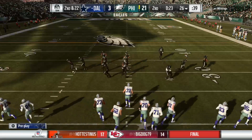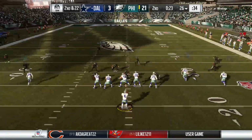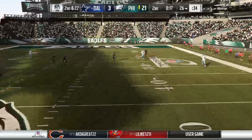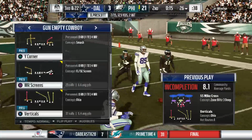Sacks a growing theme in this first half. This is 2nd and long. Here we go, 46. 26. From the shotgun, it's Prescott. He's going to float this one deep right side. And that is incomplete. Down to 15 seconds now.